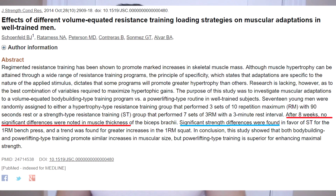And I'm not the one who's inventing this, by the way. This has been proven in studies. If you look at Brad Schoenfeld, I think it was 2014, he posted a study where he was comparing high sets, low reps versus low sets, high reps. And the conclusion was that there was no difference at all in terms of hypertrophy.